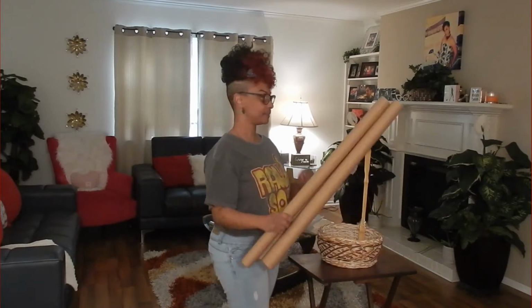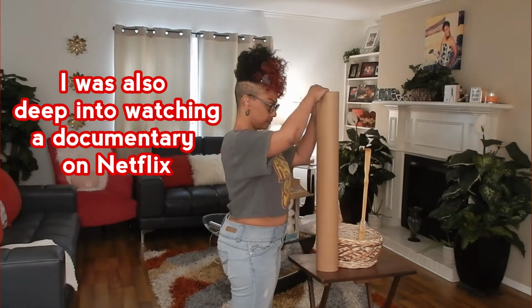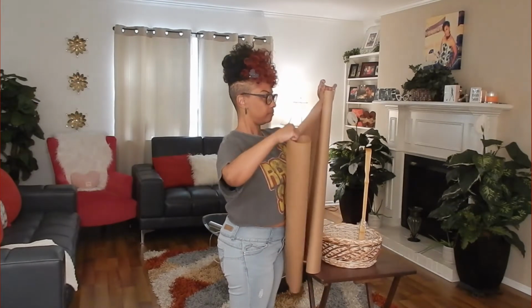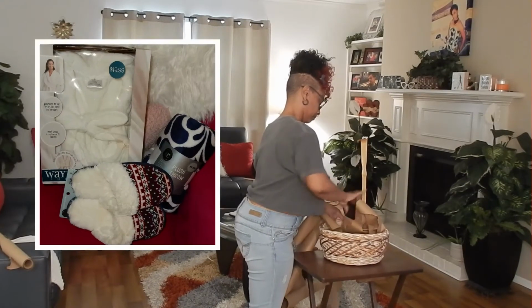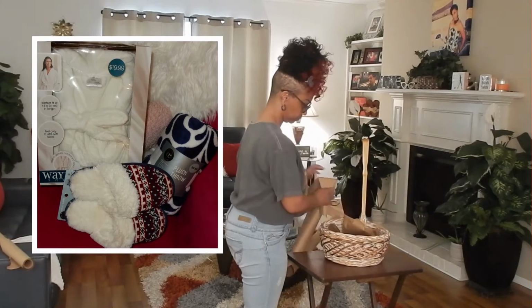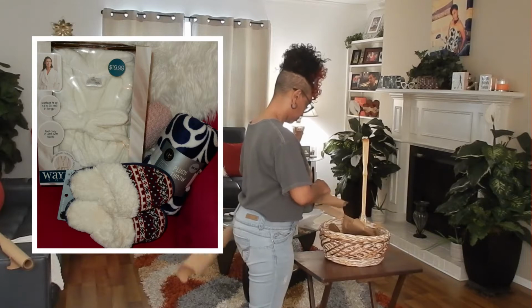I was at home kind of bored today, so I just thought I'd make a gift basket. I have so much stuff in my extra room, y'all. Just so much stuff. Gifts and clothes and things, so I figured I need to get rid of some of that stuff, so I'm putting some of the items that I have in this gift basket that I'm making right now. I'm not sure what I'm gonna do with it once I finish it.